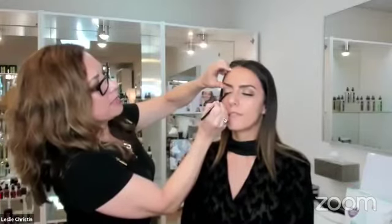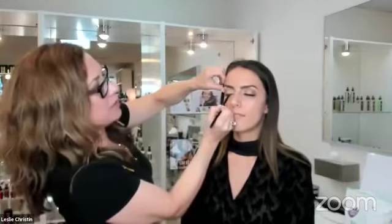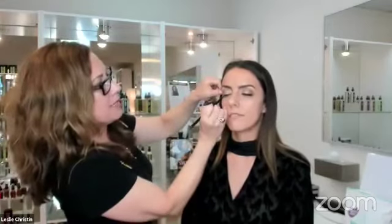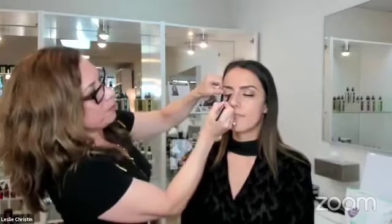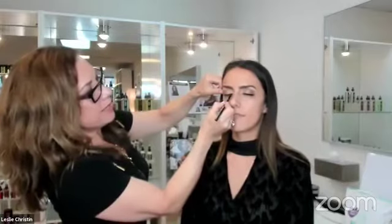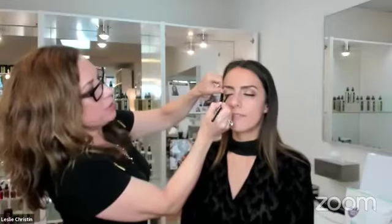And that makes a very soft liner. If you are a little older, you don't have a super smooth lid, this is an amazing trick to use a liner like this, because that way you don't have a pencil that's kind of stumbling onto some lines. Just using this liner this way, you just press it and you get it right into the lash line.